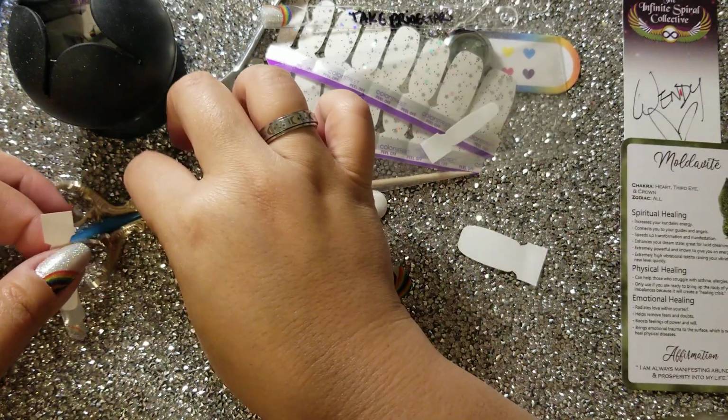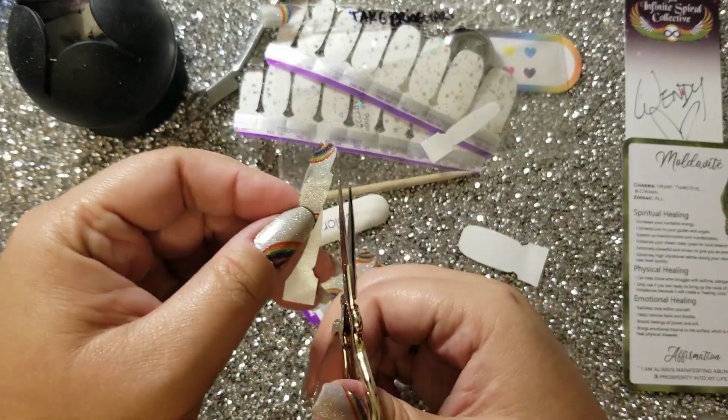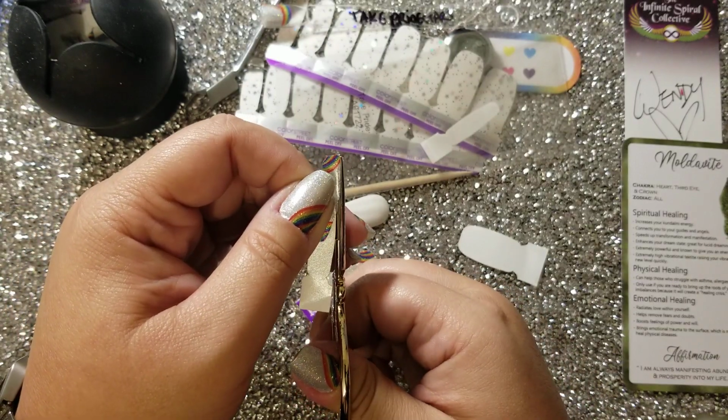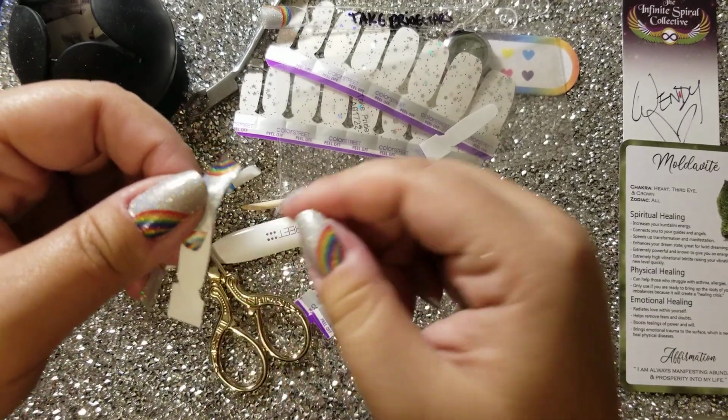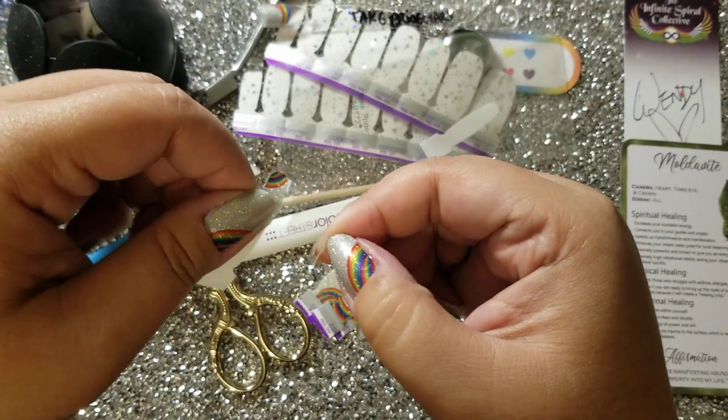I wonder if I should add the rainbows to something too and not waste them. I don't know. Let's think about it while I cut. Alright, here we go.